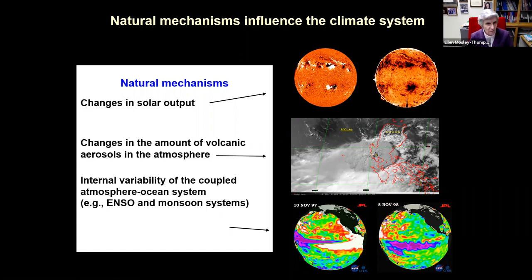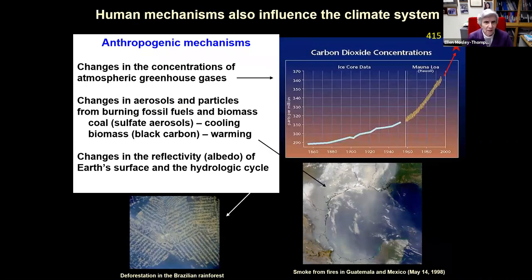Some of this we don't understand fully. The two major systems are the El Nino Southern Oscillation, or the ENSO system, shown here. This is the massive Pacific warm pool in the ocean that we have during El Nino, and then the cooler water that moves back across and displaces that warm pool during the cool phase of ENSO, called La Nina. And then also we have the large monsoon systems that bring the essential rain to areas such as Southeastern Asia. But we also know today that human mechanisms are influencing the climate system.